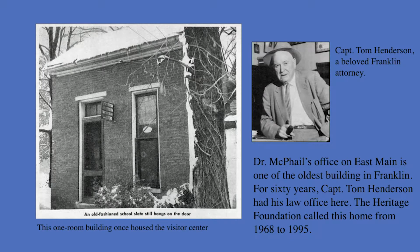And of course this little building is really a treasure. I get a warm feeling every time I pass it. It is so small, and yet it has been so useful over the years. It's probably one of our earliest public buildings. Many of y'all may be old enough to remember Captain Tom Henderson, who used that office for 60 years. And the Heritage Foundation was there from 1968 to 1995. And today it's being used for the Main Street program in Franklin. Jill Bergen, that's her headquarters. And it's so good that it was saved.